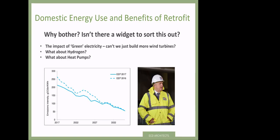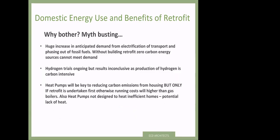Some people are talking about hydrogen as a potential replacement for gas. Can that simply switch out the gas, switch on the hydrogen? And what about heat pumps, air source heat pumps, ground source heat pumps? Are they the solution? Do we need to bother with retrofit? I'm afraid the answer is yes, we do.